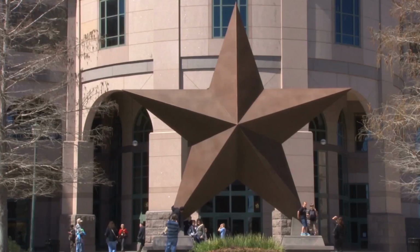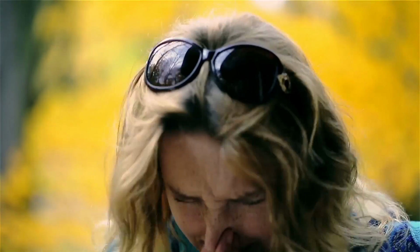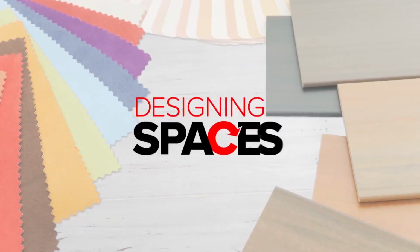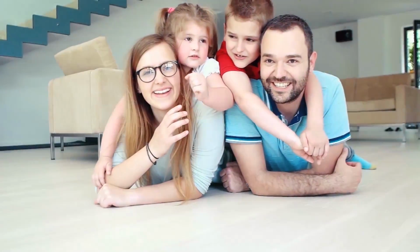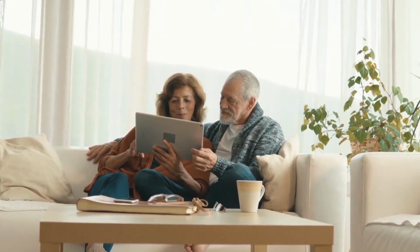We're in Austin, Texas, known for its music and allergies. That's right, the allergy capital of the world. A little known fact about air quality is that your indoor air is approximately 5 times dirtier than your outdoor air. A home really is your environment, where you want to live well, and clean air helps you live better.